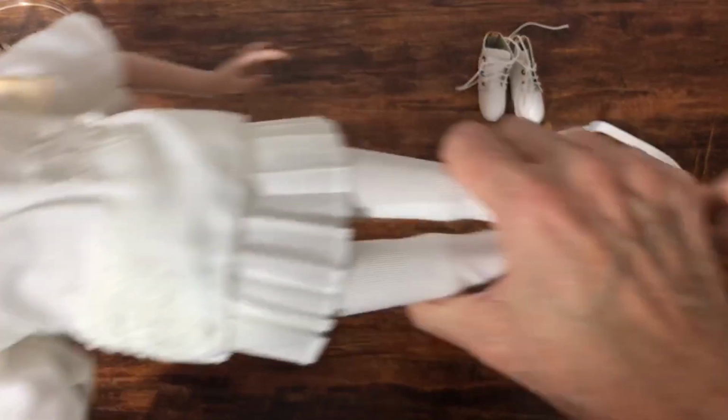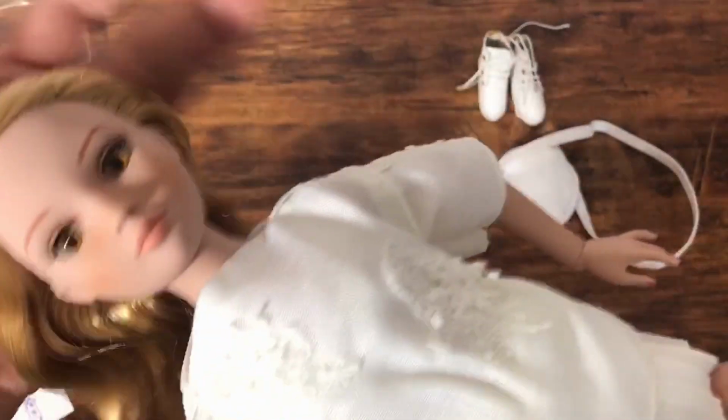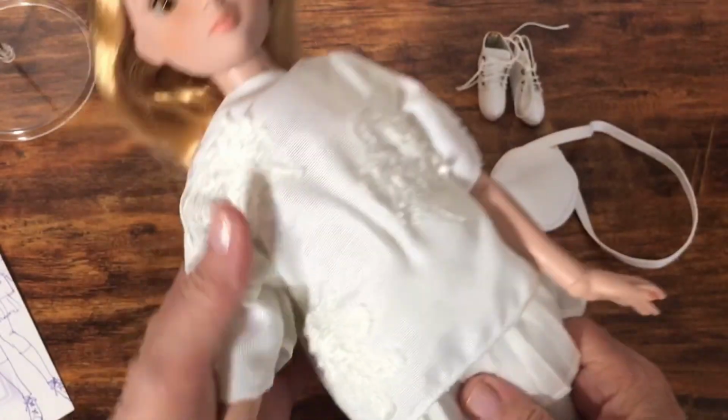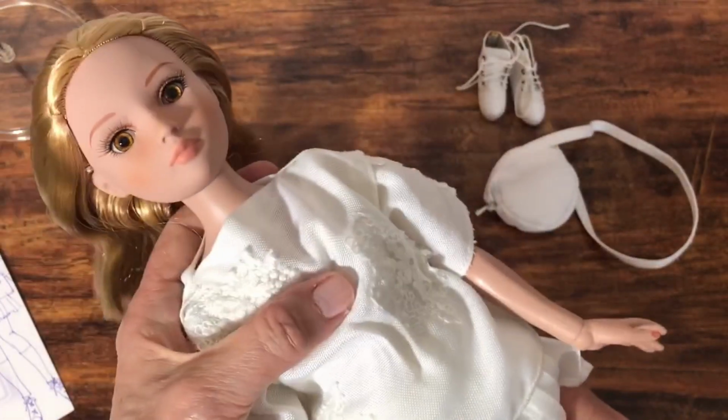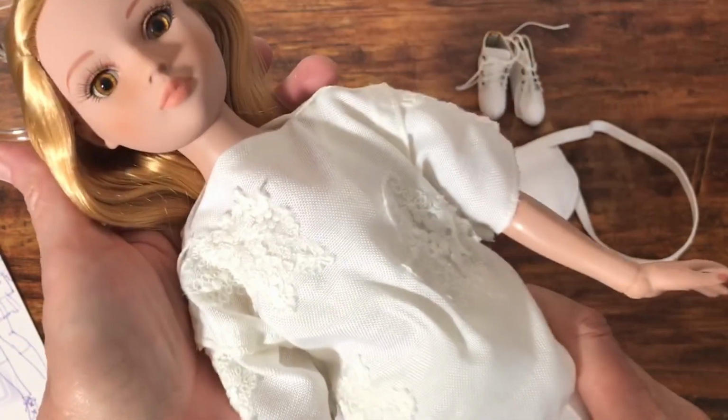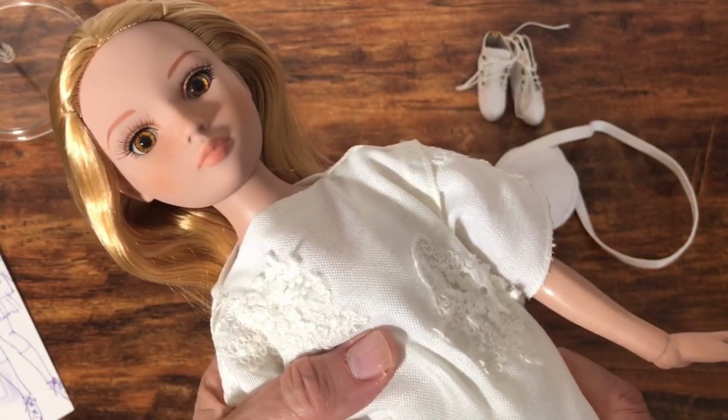She's 16 inches, articulated, hefty doll. I really like her. We'll see what I can do. I don't really know. Maybe there's a way I can actually correct the ears and get some real earrings in her. I don't know.